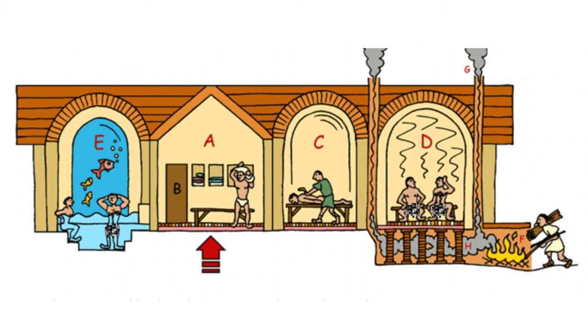Following your workout, you could relax in the tepidarium, C, the warm room, and optionally apply some soothing oil to your skin. Next, you'd experience a hearty sweat session in the steamy caldarium, D, the hot room. Following the sweat, a slave could scrape off the oil from your body, effectively cleansing away dirt, much like soap. To conclude your visit, you would take a refreshing dip in the plunge pool located in the frigidarium, E, the cold room, to cool down. Before departing, you might also consider purchasing a snack.